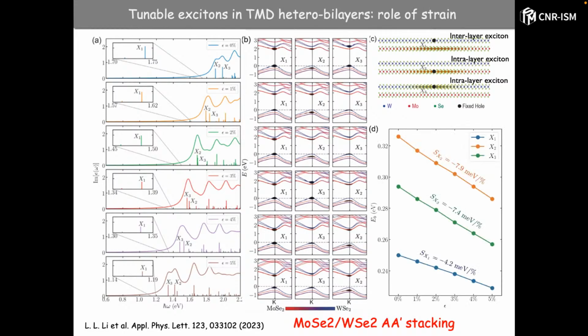Another piece of information that we found is that, with increasing strain, the intralayer excitons are more dependent than the interlayer excitons. So the reduction is linear in all the cases, but the linear coefficient is different.